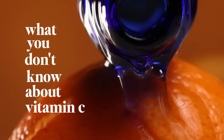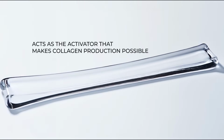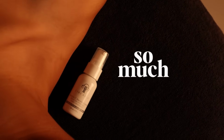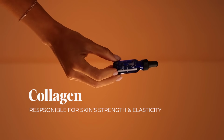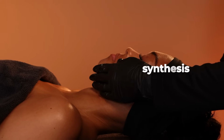What you don't know about vitamin C. It acts as the activator that makes collagen production possible. Vitamin C is commonly thought of as just an antioxidant, but it's so much more. It's the essential activator for collagen production. Collagen, the protein responsible for skin's strength and elasticity, relies on vitamin C to initiate its synthesis in the skin.